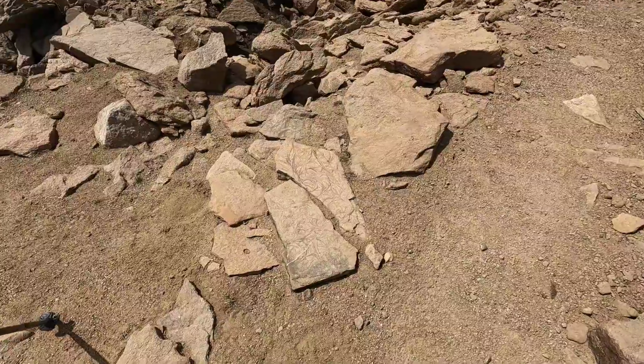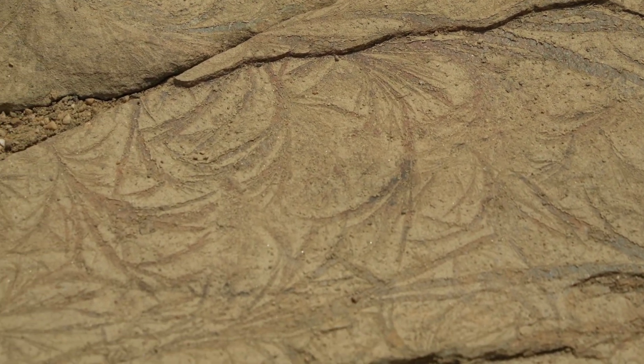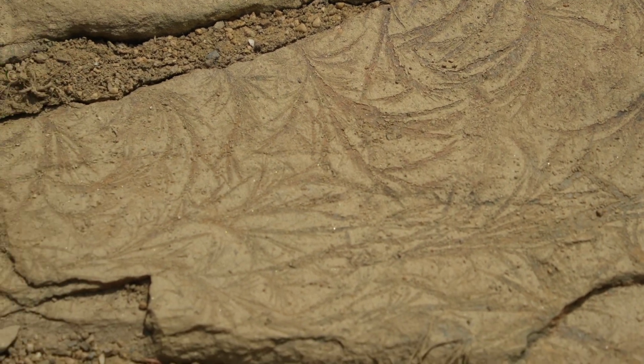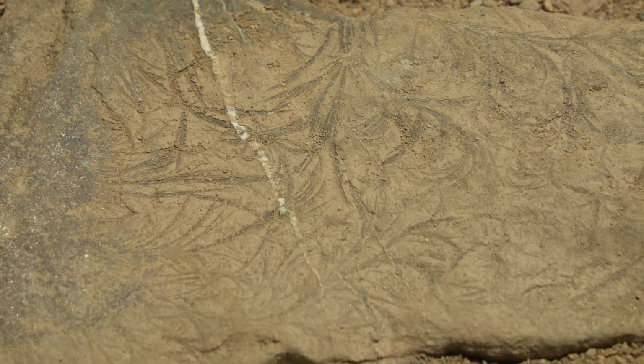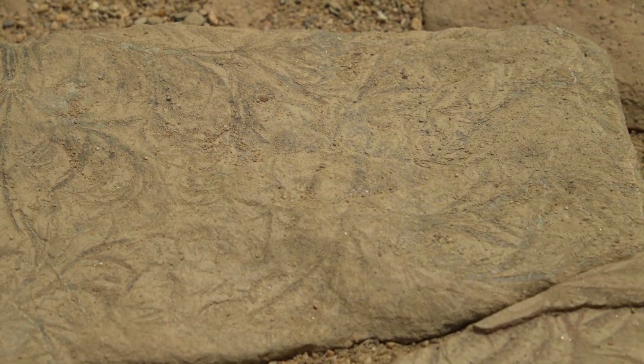Tina spotted these. I'll show you close-ups. But they look like fossils, like plants embedded in rock. And that's what you see. It's all over. Or right here, it's pretty cool. I think they're fossils.